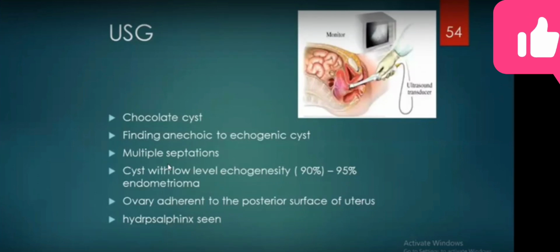Sometimes with severe adhesions, the ovary may be dislocated from its normal position. Sometimes the ovary may move from the normal position to the back of the uterus, so that normal ovulation or normal ovum pickup by the fallopian tube is not possible. Or sometimes, due to this endometriosis, hydrosalpinx, that is, fluid may fill in the fallopian tube. Hydrosalpinx is also commonly seen associated with endometriosis.